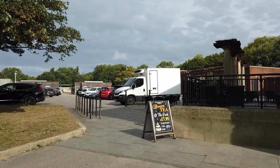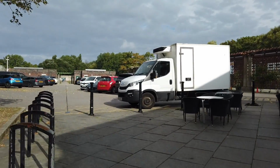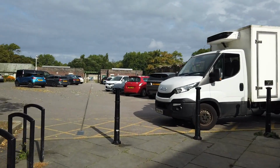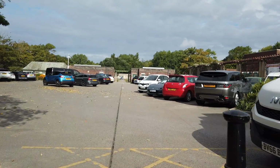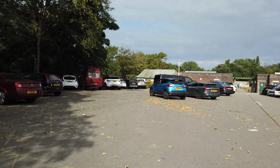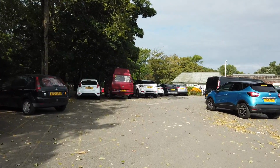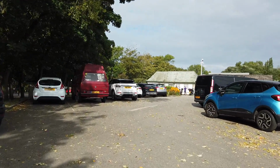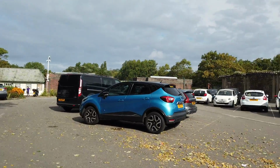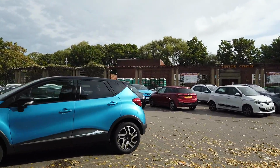So just over here is the main car park for Stanley Park. It's not very big at all. When you think of how big this park is, it's massive, isn't it, Stanley Park? I don't know how many hectares. This is not a very big car park for a park of this size, is it, really?